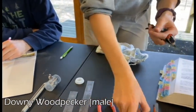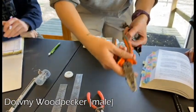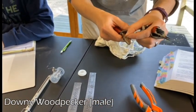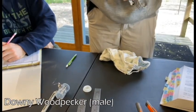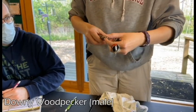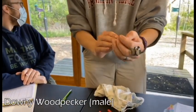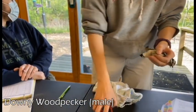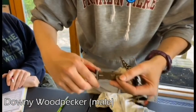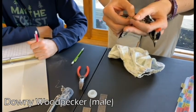So we have a nice tool here. They're pliers with a specialized pin on them that will open up the bands. This is for a larger bird. So I just put the band on the appropriate pliers here. These guys are pretty scrappy birds. So we just go in, put the band on, and I'm going to read this number to Alex so we can collect data on him.